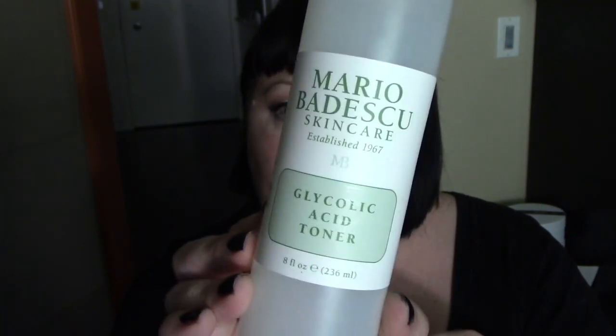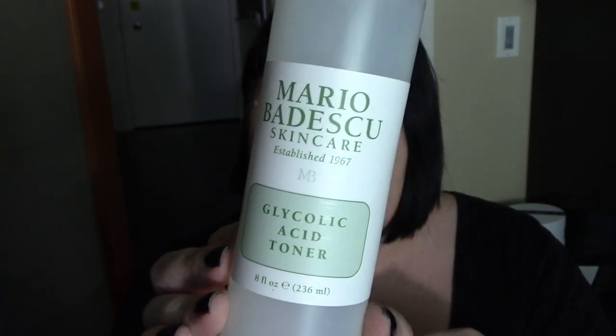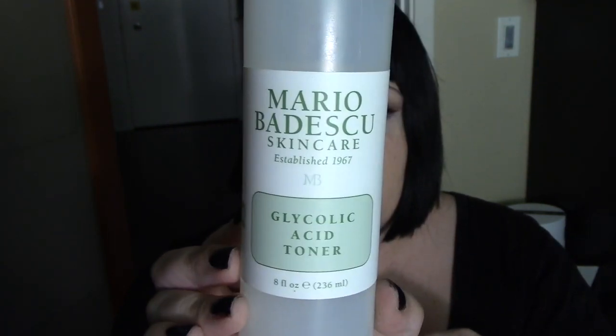Next is a Righteous Butter. So again, I love the Soap and Glory products, bath kind of products. This is a Mario Badescu Glycolic Acid Toner. I like this a lot. And I probably should get another one now that I think about it. I don't have another one. I like that a lot.